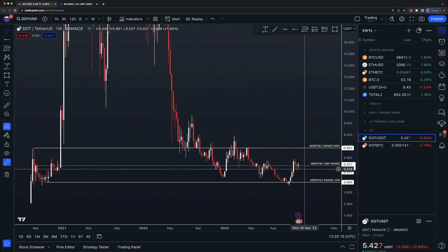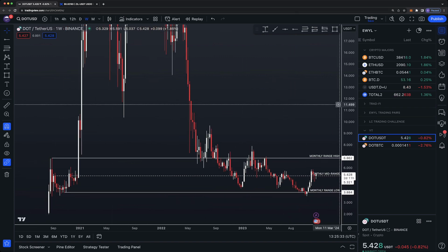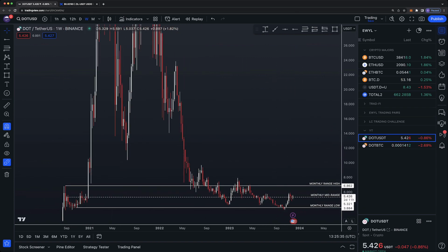But in terms of current day prices, as I say, holding this monthly mid-range either on a weekly and on a monthly time frame, very bullish indeed. Not a bad area to either continue or start dollar cost averaging in if you like the project, of course, not financial advice. So let's get into where I would look at taking TP.